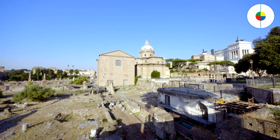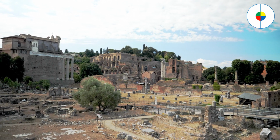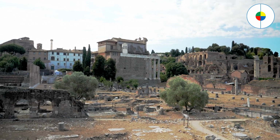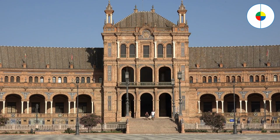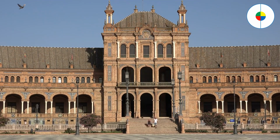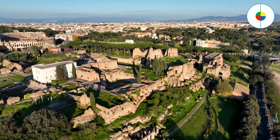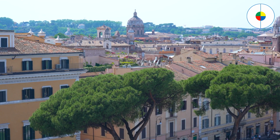Visit Palatine Hill first. Palatine Hill sits next to the Roman Forum. It is a complex of archaeological excavations, the remains of temples and palaces, and a museum. During the time of the Roman Republic, many imperial palaces were built here, including palaces for Augustus, Tiberius, and Domitian. While on Palatine Hill, make sure you visit Terrazza Belvedere del Palatino for a bird's-eye view of the Roman Forum and the Colosseum. It's one of the best views in Rome.